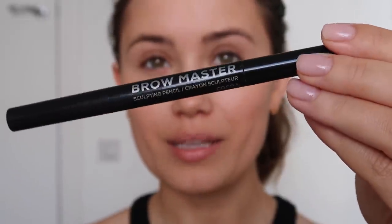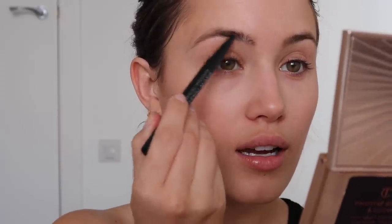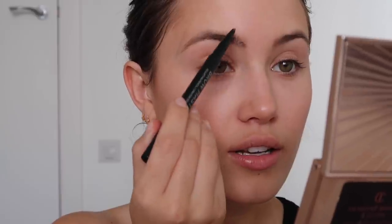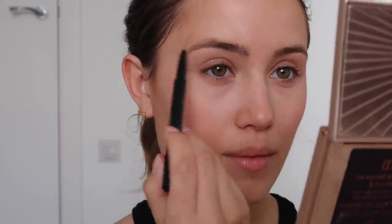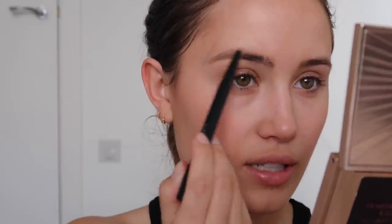For brows, I'm going to use the Bare Minerals Brow Master in the shade Cocoa. What I love about this is it's a very cool toned product, so it looks very, very natural. I actually find that all Bare Minerals makeup looks very natural, which I love. So I literally just follow the shape of my brow, and you can be kind of messy because it's quite forgiving.